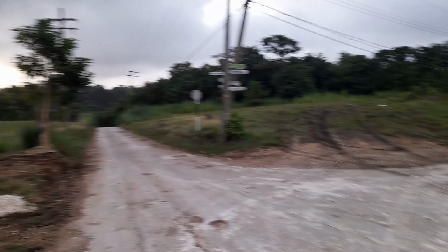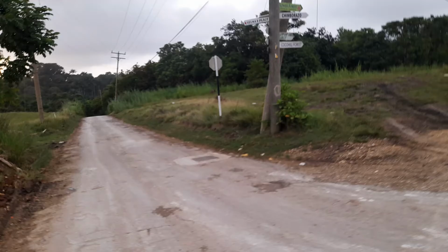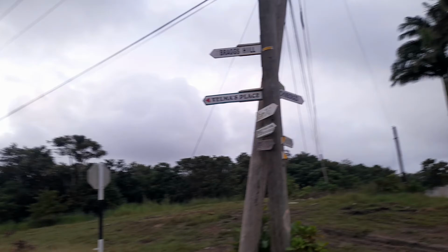I'm going to go down to Bryce Hill, and this is the Chimborazo, and you can see the red and white Doppler weather radar, the red and white ball. This is the Doppler weather radar. Bryce Hill, and that will be the Chimborazo.